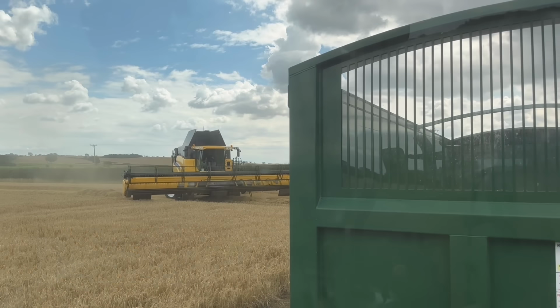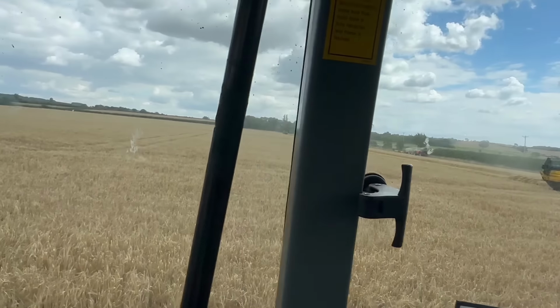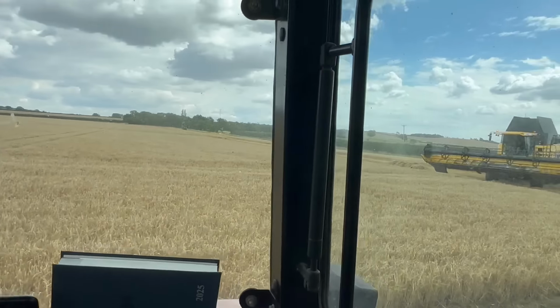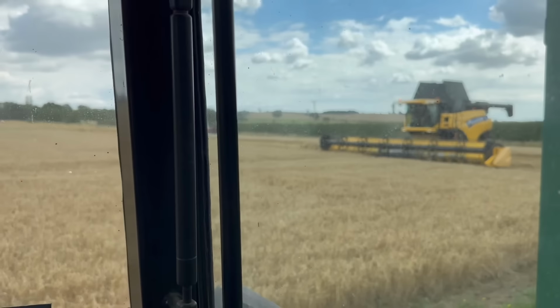So this is the first trailer load of Harvest 25, just about empty into. We're on one of the contract farms that we've been farming for a number of years. This is a decent crop of spring barley. We are baling it. You can just see there's a nice bit of straw here as well for this year, because there's not a lot of straw otherwise.